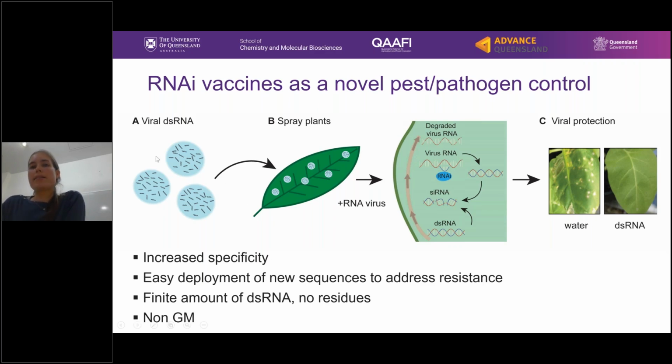But anyway, what we do is we spray this RNA that we've synthesized against this pest or pathogen onto the plant. Then when, in this case, a virus comes to infect the plant, this double-stranded RNA is recognized as being foreign, and it's degraded by the plant. So it's chopped up into these small interfering RNAs, which can then go and target any homologous RNAs, any RNA with the same sequence, in this case, the viral RNA, and that RNA will get degraded by enzymes present in the plant. And so this leads to protection against the virus. When the RNA is applied, the plant is healthy. Without the RNA, in this case, these lesions are formed.